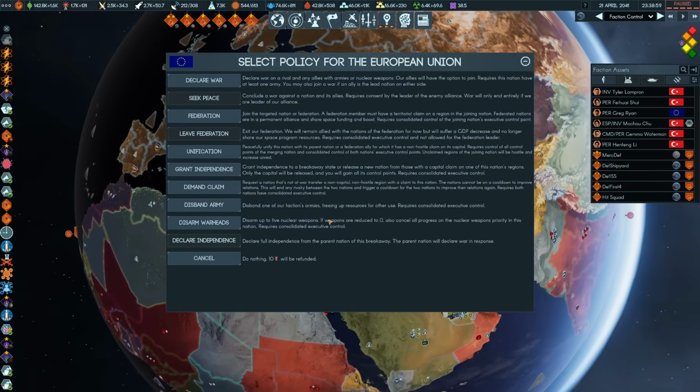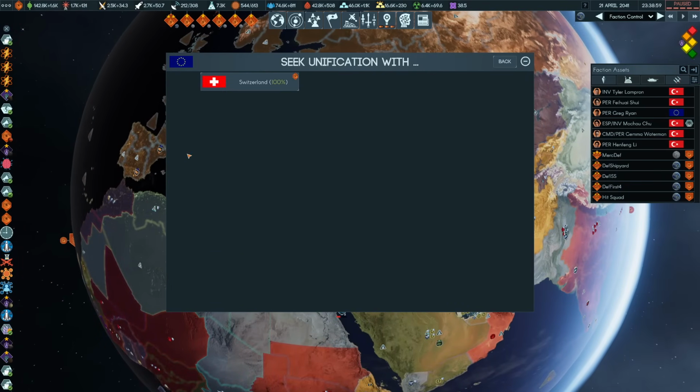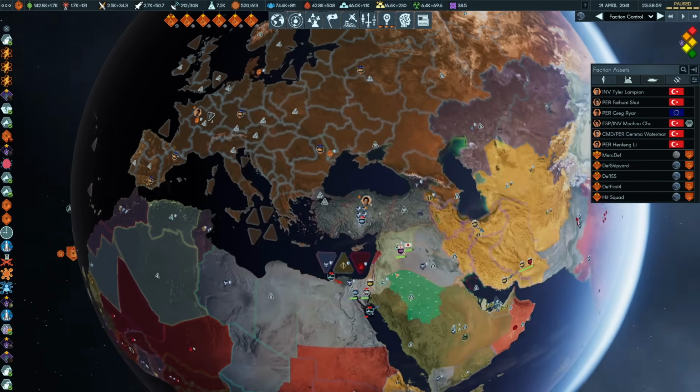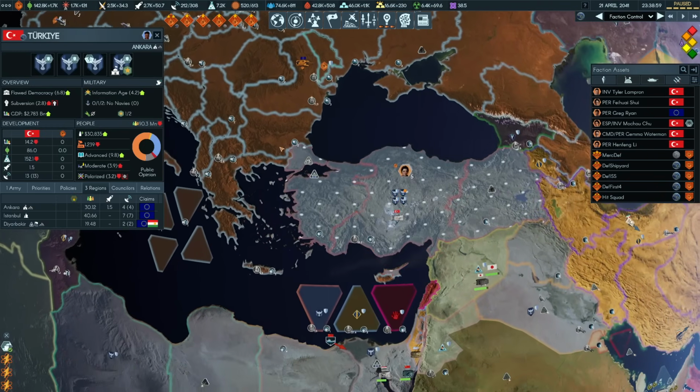Let's go to next turn. Oh, I did get the thing. Our turns are now, I think, 4 weeks in between. Anything to federate? No. Unify? Yes. I could repeat this to get rid of one of the armies, but I don't think I will. And yeah, we've got the extra capacity. We got tons of capacity now.